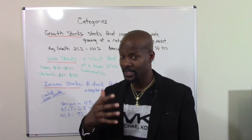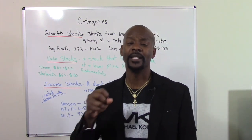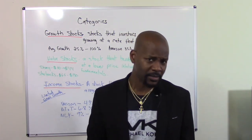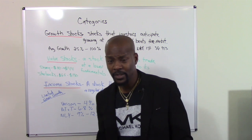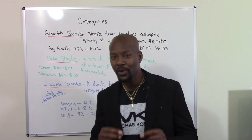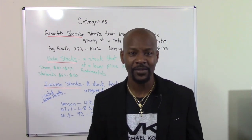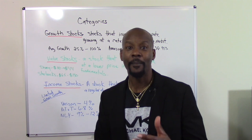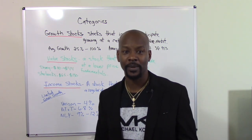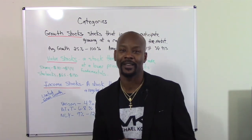Most income stocks are less volatile than the overall market and offer higher than market dividend yields. Income stocks may have limited growth options, thereby requiring a lower level of ongoing capital. So any excess cash flow from profits can be directed back to the investors on a regular basis. The more money they make, the more money you make.